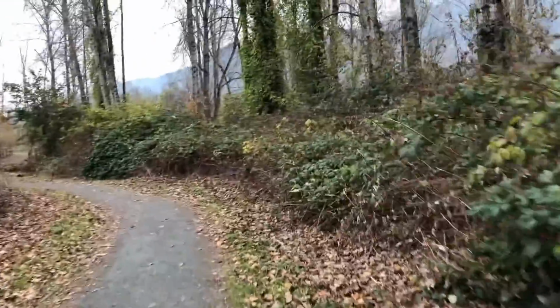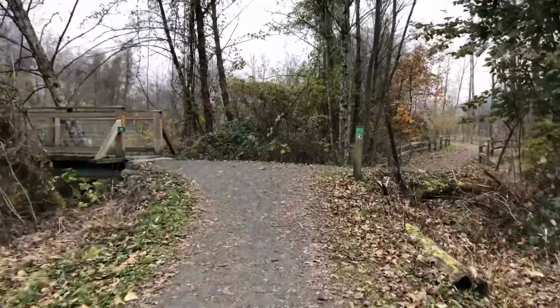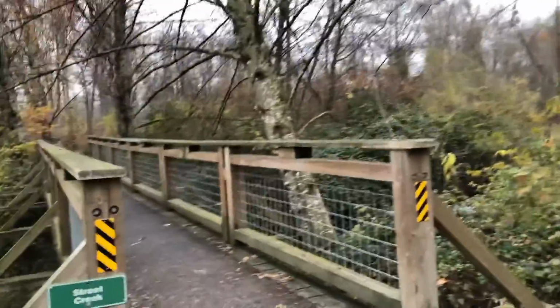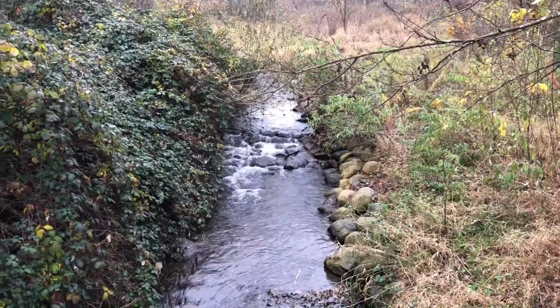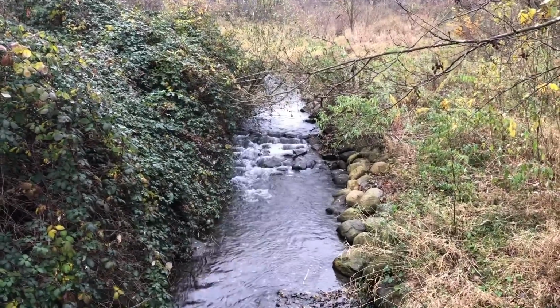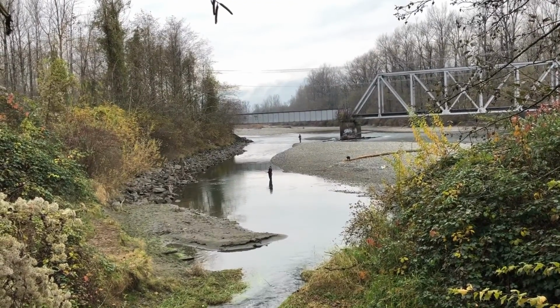There's a network of trails around this area. We're in now what's known as the Brown Creek wetlands. And more bridges to come across. Here's the water coming out of the spawning channels on the south side. So the migrating salmon have to navigate those little waterfalls as they come out of the river and come up into the spawning channel.